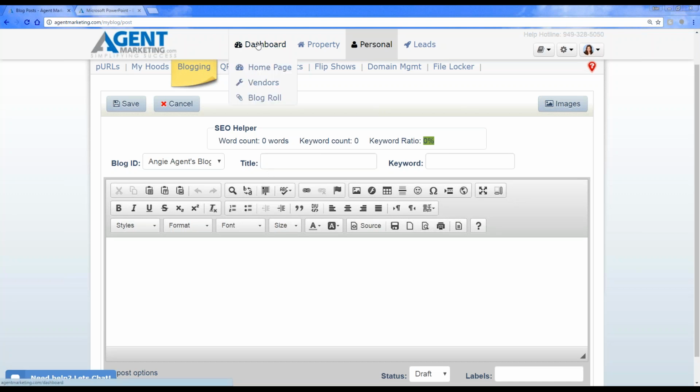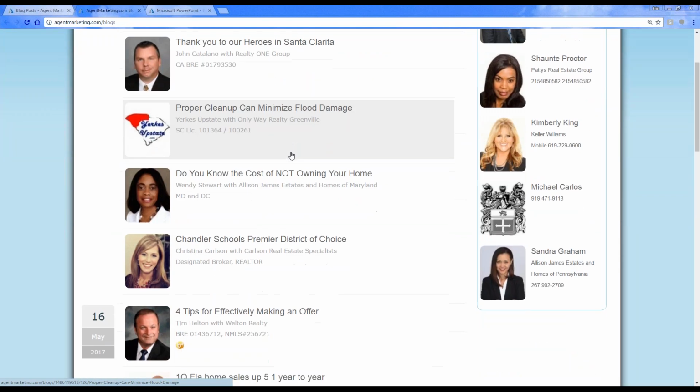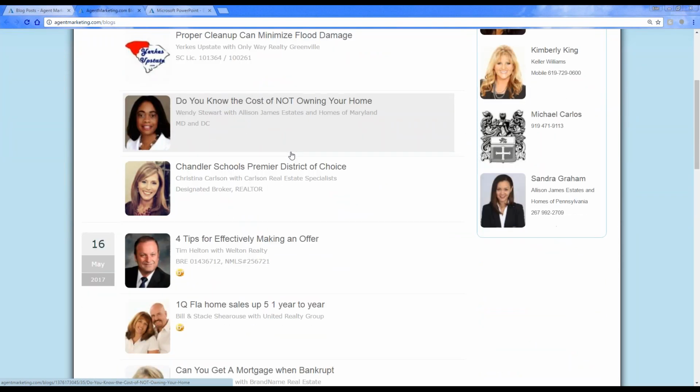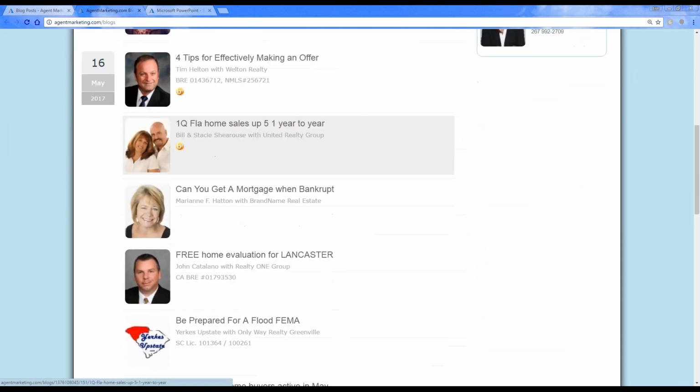Now we have this great little thing in agent marketing. When you post a blog within the system, we have a feature called Blog Roll, which displays all of the different people in our system who are writing blogs. If you go to your dashboard tab and go to the blog roll, this will give you the different blogs that our real estate agents, loan officers, title reps, or anybody using our system is actually blogging about.